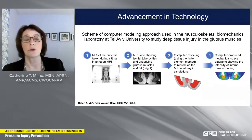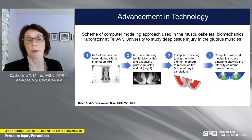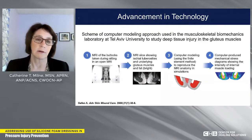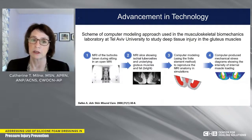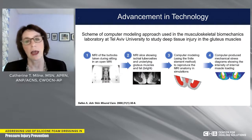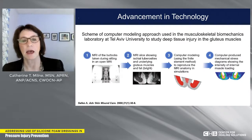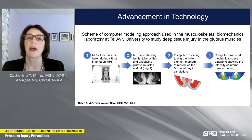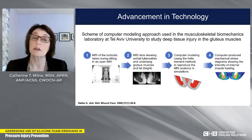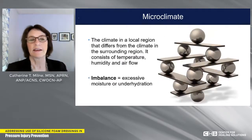Then what he did was apply computer modeling to reproduce the anatomy and the impact of certain positioning and shear and strain in these computer simulations. So he was actually able to show that there are different intensities deep in that muscle area that we wouldn't have normally seen, because our skin, the superficial layers, are not showing it to us.